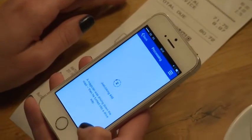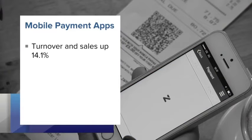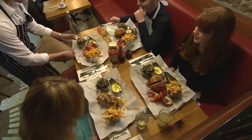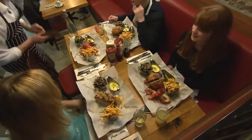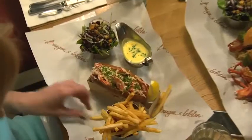A recent study found using mobile payment apps could increase table turnover and sales in UK restaurants by 14.1%. And 43% of people said mobile payment apps would make them eat out more. Amazing. Thank you very much. Zapper makes life easier for the customer, and restaurants are seeing the benefits too.